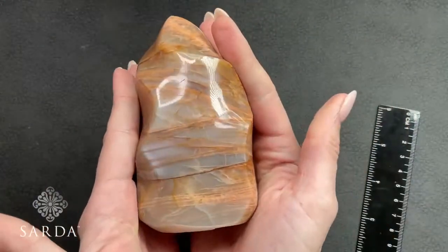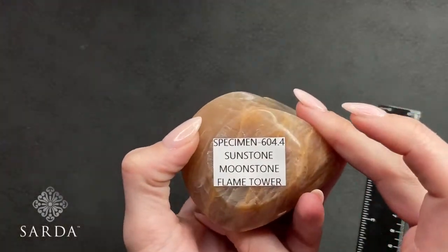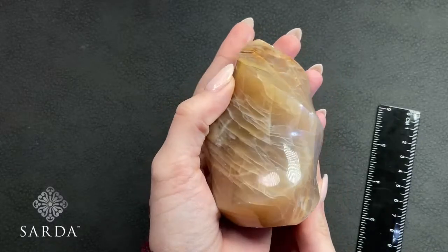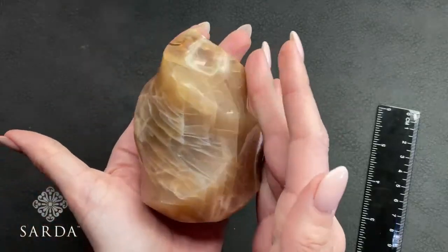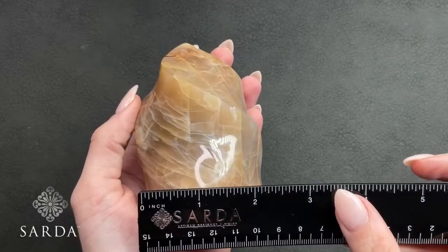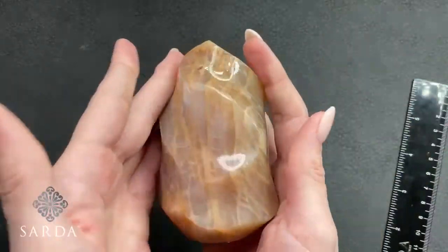Two by almost 4. Now Barb was asking about the heart bowls being different prices because they're different sizes. They vary a little bit, and the carat weight, because it's a stone, is different weight. 604.4. Oh wow, look at the flash of blue on that one. A little over 2. This one's a little bit shorter, a little over 3 inches.